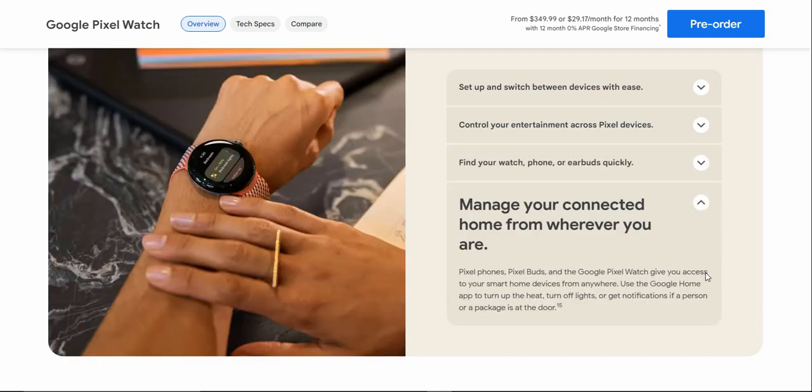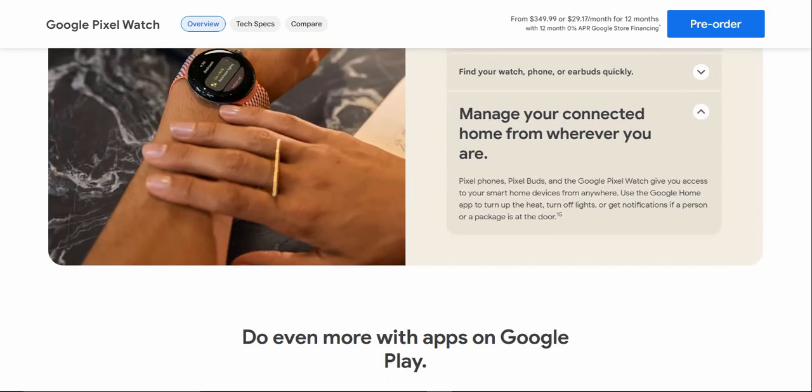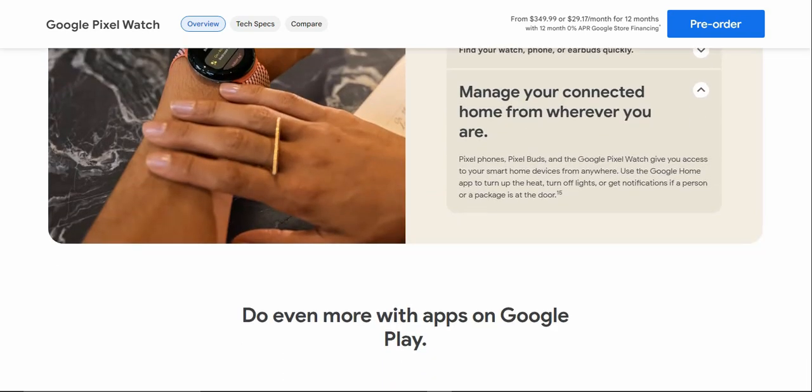Manage your connected home from anywhere. Pixel phones, Pixel Buds, and the Pixel Watch give you access to your smart home devices from anywhere. Use the Google Home app to turn up the heat, turn off lights, or get notifications if a person or a package is at the door.